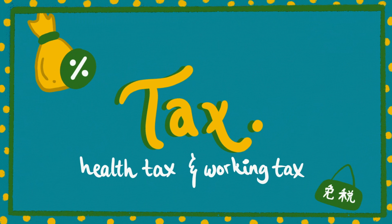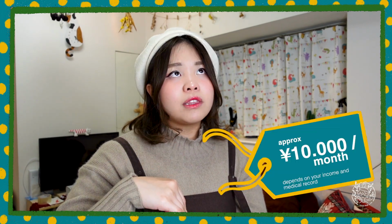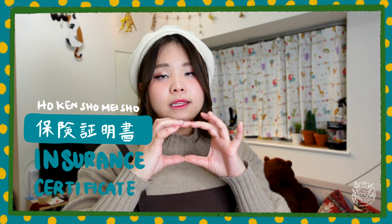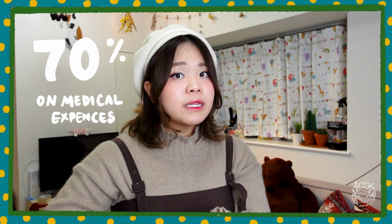So if you live in Japan, you need to pay tax. If you're a student, your tax will be cheaper because you have no income from a company. But if you're working in Japan, the tax can go really high. When I was a student, I paid around 2,000 yen for health tax per month. But because I'm working now, I pay around 10,000 yen. You will get this Hoken Shomeisho, and this health certificate will give you a 70% discount if you go to the hospital for a checkup or even buy medicine. So I think this price is worth it.